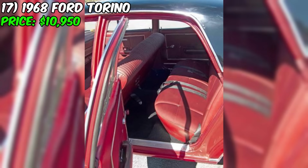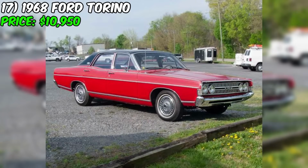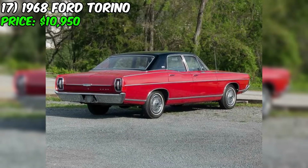One of the really cool features of this particular Torino is the aftermarket hang-on air conditioner. That means you can cruise in comfort even on the hottest summer days, without sacrificing any of the classic style and character of this vintage ride. But what really sets this Torino apart is its incredible condition. The seller notes that there's almost no rust anywhere on the body, which is a real rarity for a car that's over 50 years old. And overall, they describe the car as being in very good condition for its age.